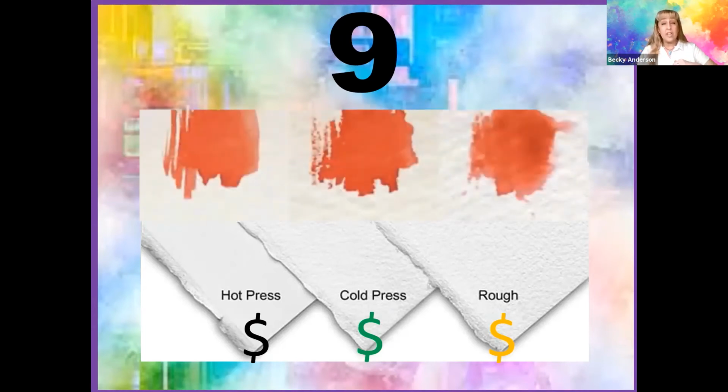This is what your paint's going to look like if you put it on the paper. The hot press, do you see how smooth it is? And then the cold press paper, which is a little bit more expensive, you can see how it is more textured and it will absorb into the paper a little bit more. And then look at that rough texture.